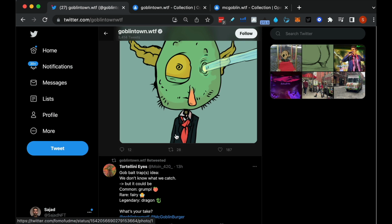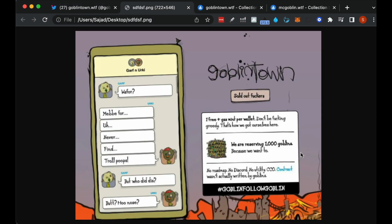And when we look at their first ever website when they started, let me show you a picture of that. This was it. This is what it looked like. Again, very different, very innovative. It was almost like a text messaging conversation between two different goblins. And that was really cool. And they were very matter of fact in the way that they approached the website. They were very honest and transparent.